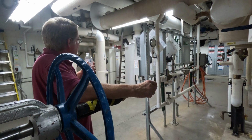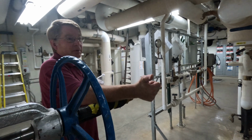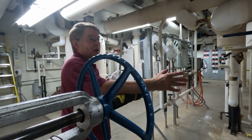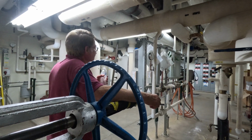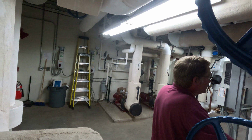The other thing that the process chilled water does is it works our environmental growth chambers. It cools some of the other equipment. It cools our IT equipment. So there's multiple uses for that, but its primary use is for the chilled beam. Again, two pumps, lead-lag, so that there's always one in reserve and one always running.